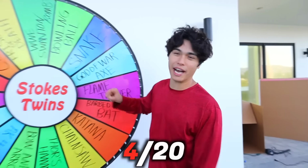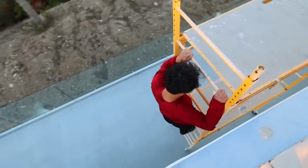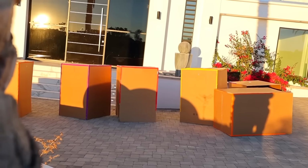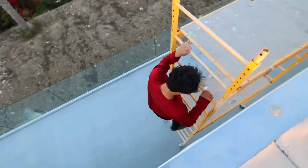Let's see who else we can get out. A bowling ball! So I made it all the way to the roof, and I'm gonna drop this bowling ball on some boxes. If there's someone in any of these boxes, it's time to move! 3, 2, 1! Oh! Wait! I think I might have just knocked someone out. I'm gonna see if they're okay. I'm scared of heights!